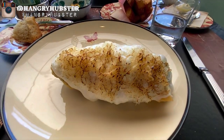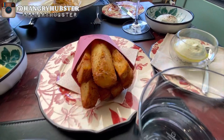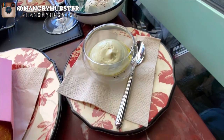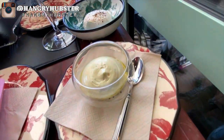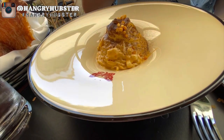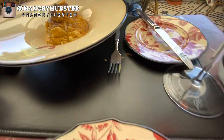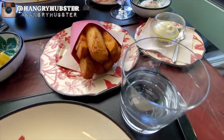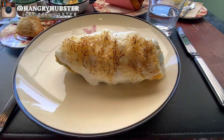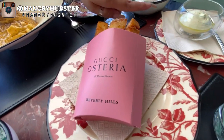Here's the eggplant parmesan that I ordered. Here's the mayonnaise with extra virgin olive oil, and then the uni carbonara. Uni carbonara. So look at these fries. And look at this eggplant right here. The fries, and that's the dipping sauce.